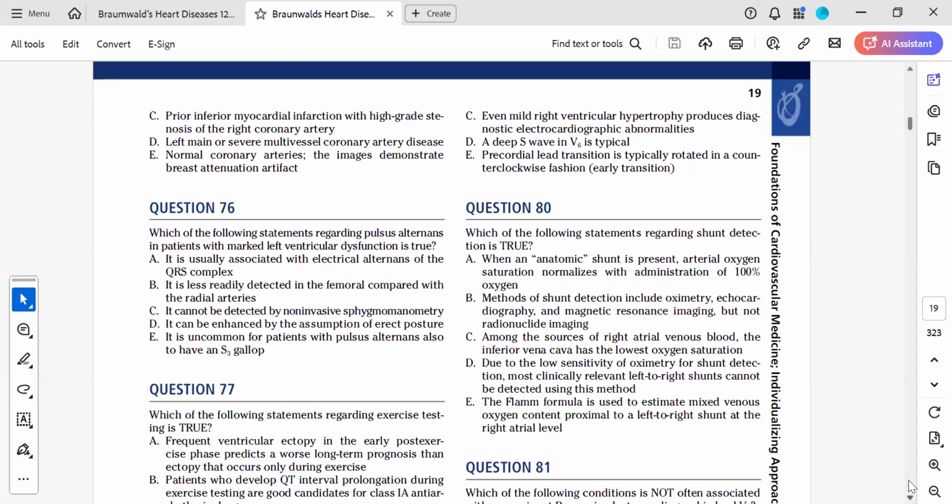Number 80 has also been discussed a few days ago. So I'll read number 80. Which of the following statements regarding shunt detection is true? A, when an anatomic shunt is present, arterial oxygen saturation normalizes with administration of 100% oxygen. B, methods of shunt detection include oximetry, echocardiography, and magnetic resonance imaging, but not radionuclide imaging. C, among the sources of right atrial venous blood, the inferior vena cava has the lowest oxygen saturation.